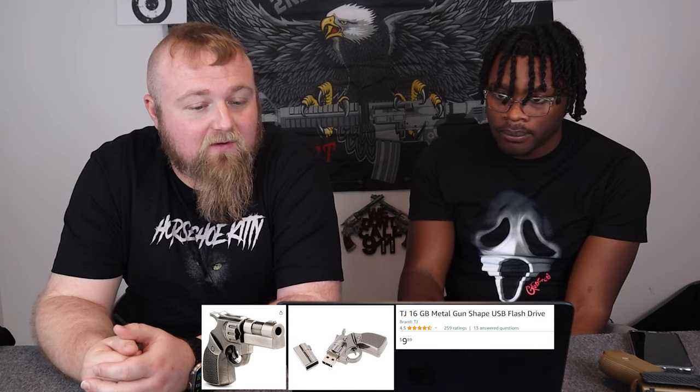And if you're into revolvers, it might be a really good option. If they have any handguns, if you can find your gun in a miniature version, I think it's pretty cool. I think I'm going to go ahead and rate it first. Remember, it's $9.99.